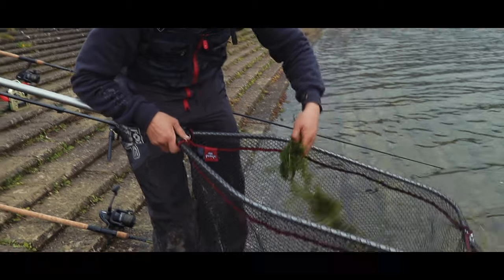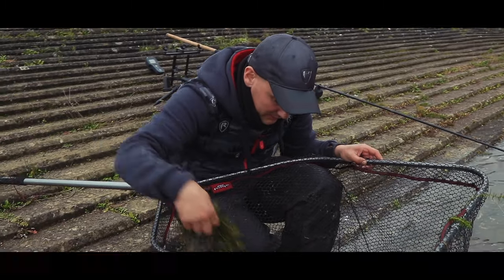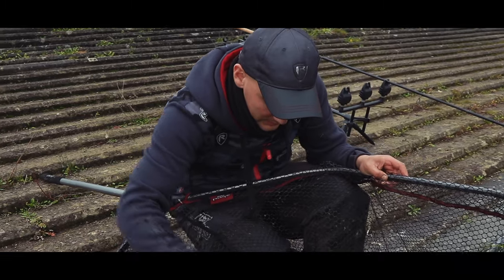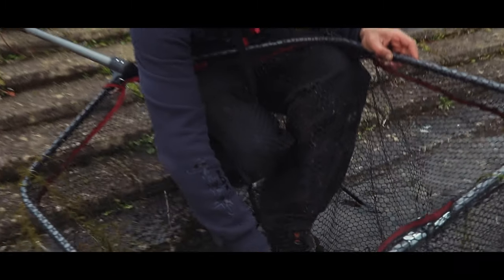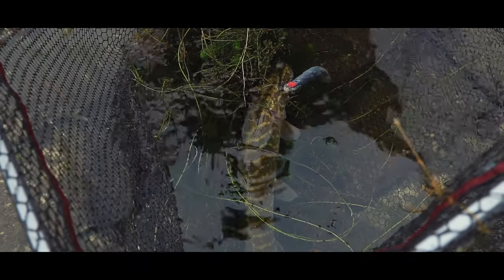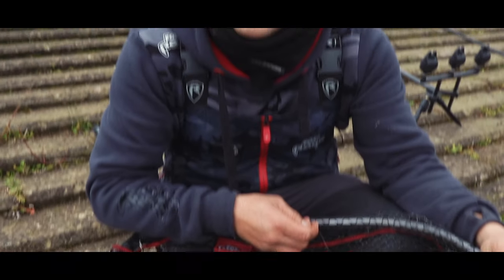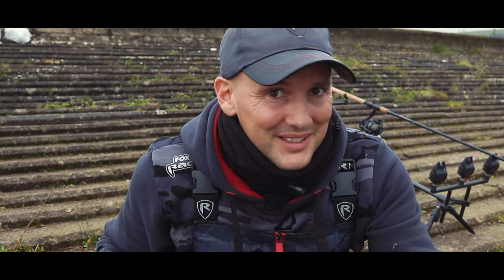You've got to remember I've done this 1,000 times. Doesn't make it any easier, so you do have to be very, very careful. Now we can see there's a little micro pike, a pretty little micro pike. He's still saying, oh look, I'll have a piece of your lamprey. So I'll quickly unhook that one, we'll have a little look at it, and then we'll get that bait back out there again and see if we can catch his mum. Fingers crossed for a bigger one, because they can't get any smaller.